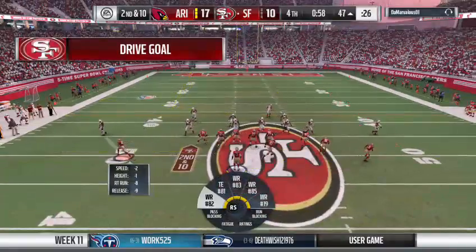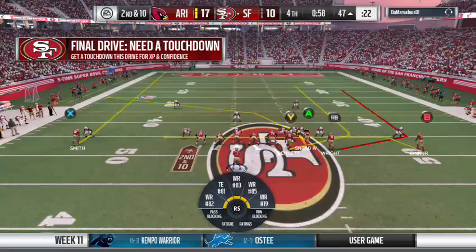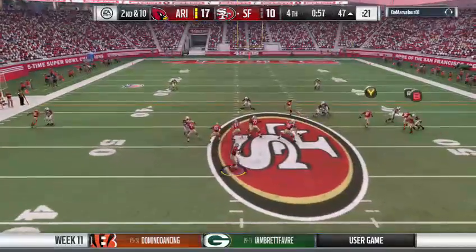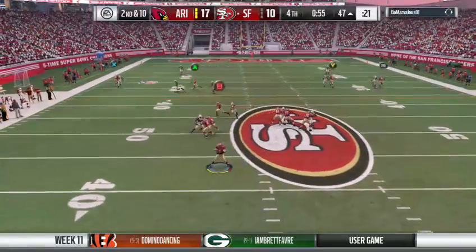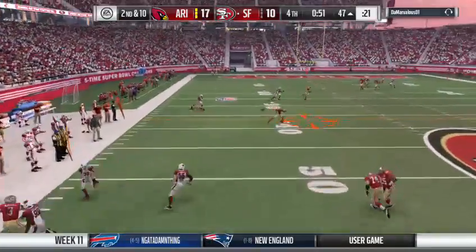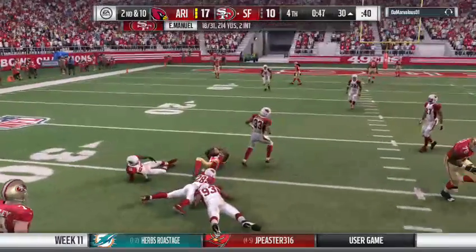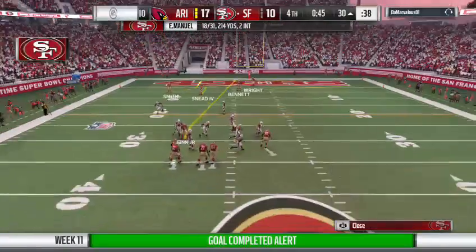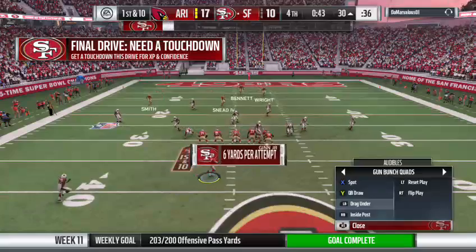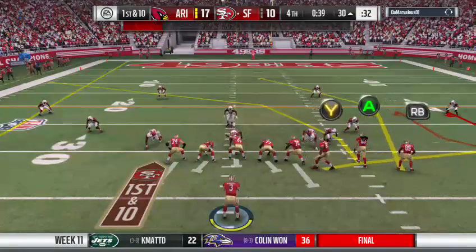It's second and 10. It's a four-receiver look to the right side. Back to throw. Being chased out left. Caught on the left side by Ginn, and brought down. Able to get it to their 30-yard line. They'll get 16 yards there, and that leads to a San Francisco first down.